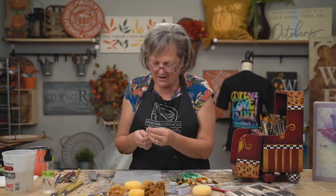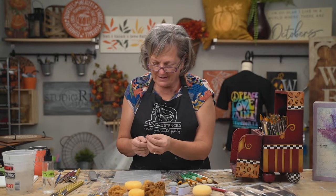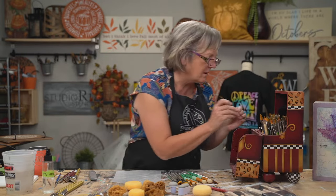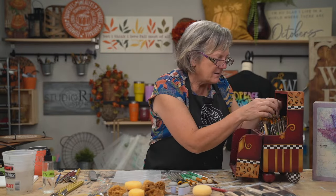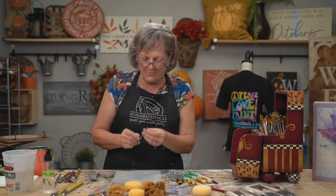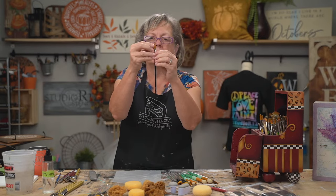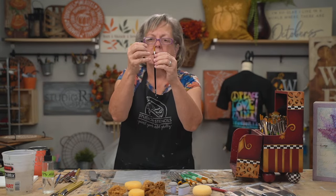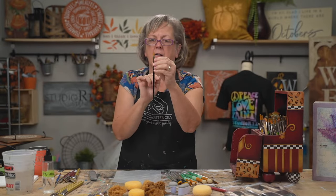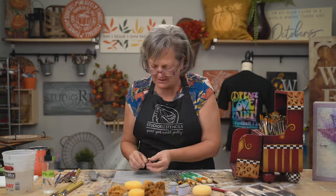And if you get a stray hair, he's got one, but I don't know if I can isolate it for you. And that would probably be okay to stay. Okay, well, we're going to pretend with this dagger striper. He's got a hair sticking out right here. So when you get that stray hair, it will drag paint along with the other part of the brush, so it's not behaving the way you need it to.